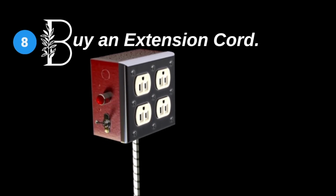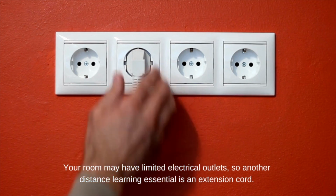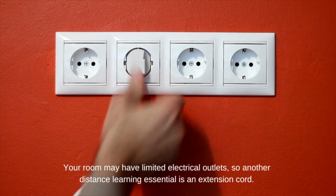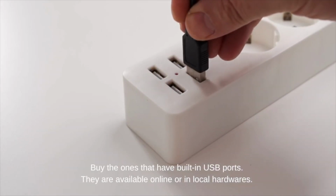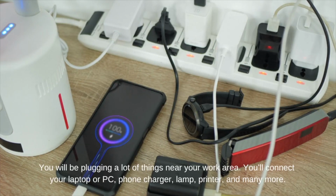8. Buy an extension cord. Your room may have limited electrical outlets, so another distance learning essential is an extension cord. Buy the ones that have built-in USB ports. They are available online or in local hardwares. You will be plugging a lot of things near your work area. You'll connect your laptop or PC, phone charger, lamp, printer, and many more.